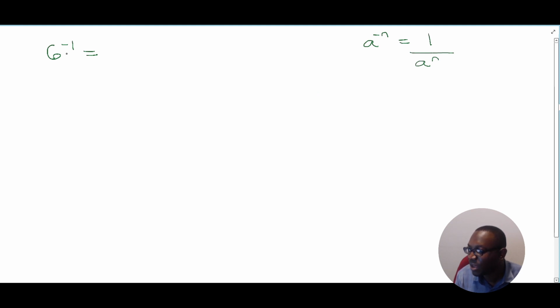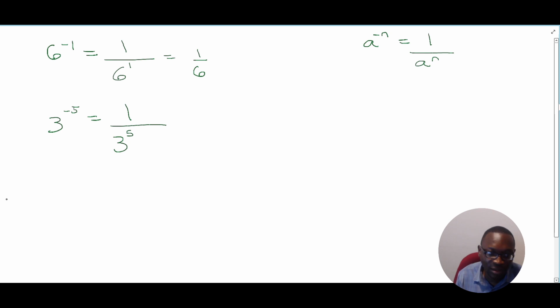So 6 to the power of negative 1, I'm going to write a 1 in the numerator, and then I'm going to write a 6 to the power of 1 in the denominator. So that is 1 over 6. If I have 3 to the power of negative 5, I'm going to write a 1 in the numerator, and then I write the exponent in the denominator without the negative sign. That's really all there is with negative exponents. If you want, I can show you how to prove that, but maybe we can do that next week if this is still a problem you want us to address.